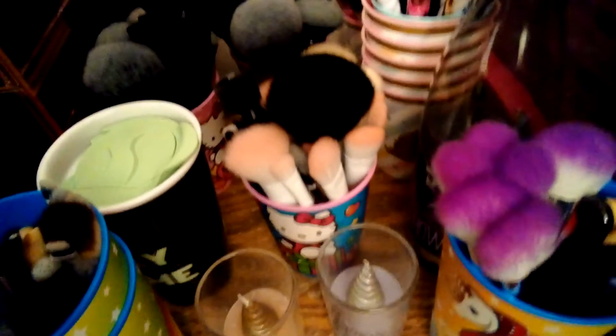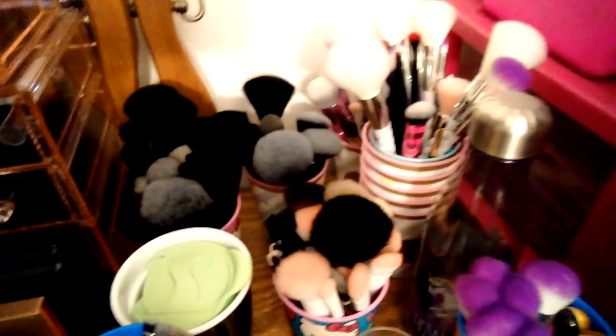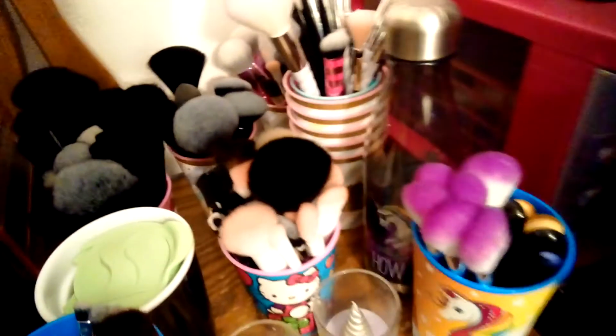Some unicorn candles. A little one, it says stay home on it. I got that at Kroger. I thought it was really cute. Brushes, a little unicorn water thing I use for decoration. I got that at Meijer.